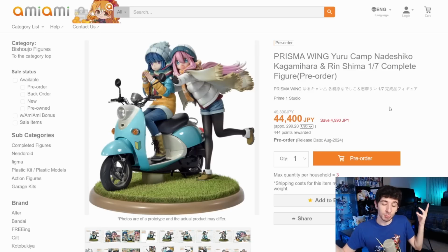But for me, I just really cannot get over the fact that Nadeshiko looks a little bit eerie here. And that's a weird thing to say. Why would Nadeshiko ever look eerie on a figure?